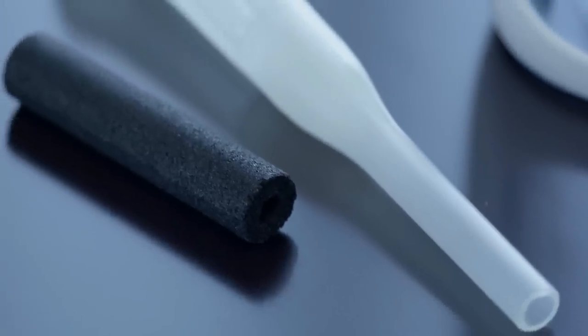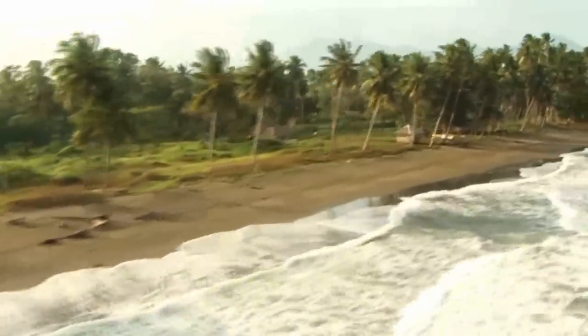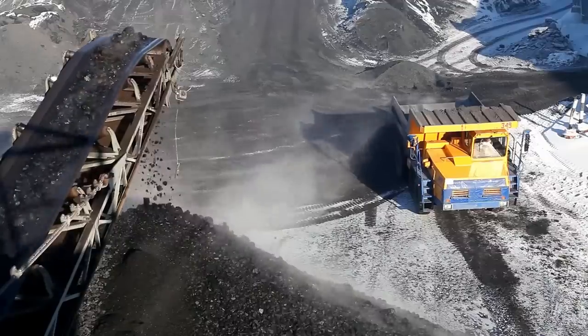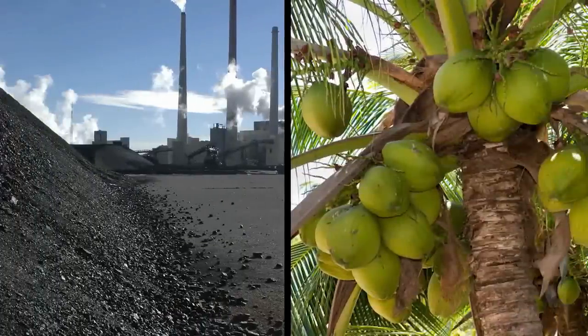We chose to make our filter out of coconut shells that are converted into activated carbon. Now, activated carbon has been used for thousands of years to purify water. A lot of filters, though, are made from coal, which can contain heavy metals. Coconut, it's not only safer, it's a renewable resource.